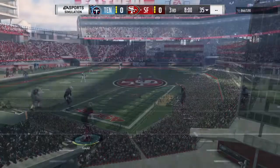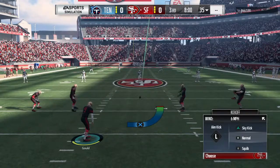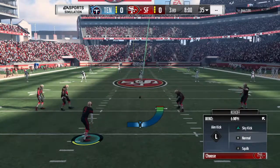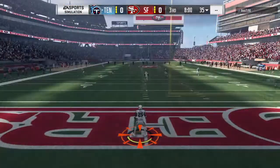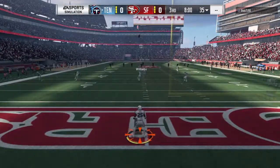And it drops down incomplete. Thought he might have had it. Instead, second down. Both teams appear ready for the fight ahead, and we resume action here in quarter number 3.